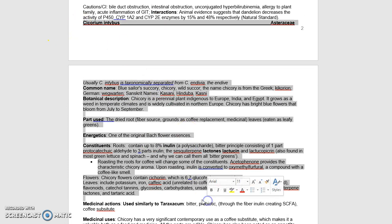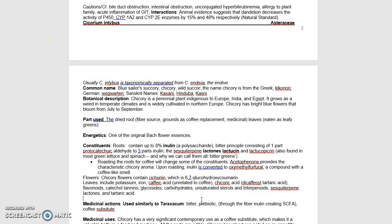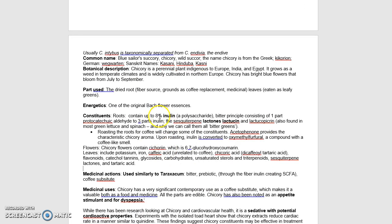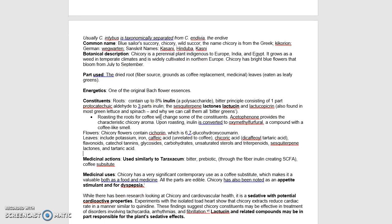Chicory has been around a long time. Galen referenced it as the friend of the liver. It is a nutritive plant. It has things like inulin in it and some bitter principles. It's sometimes taken roasted as a coffee substitute. This does cause some changes. It makes it more aromatic.